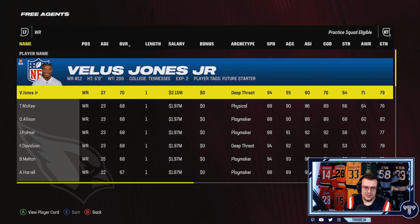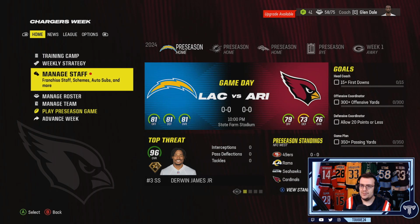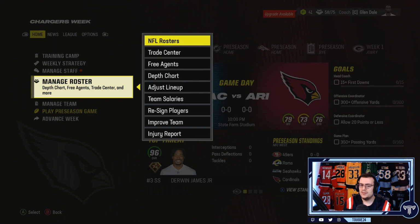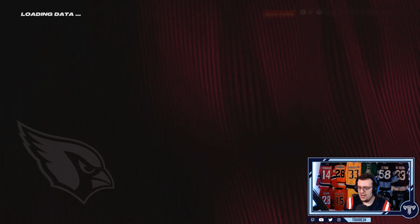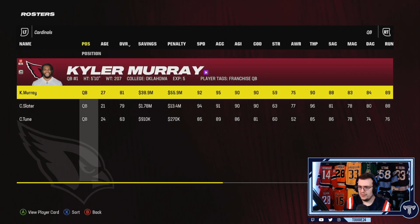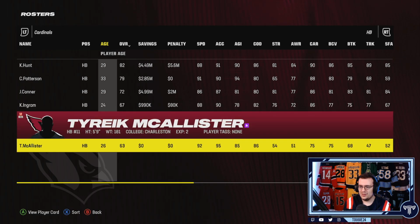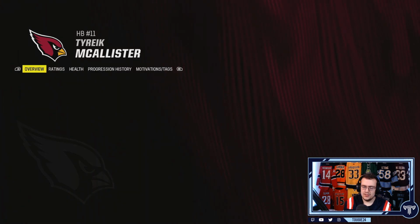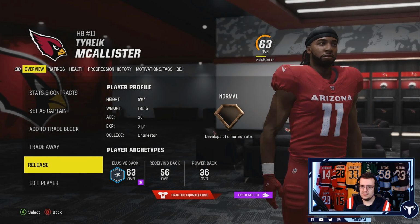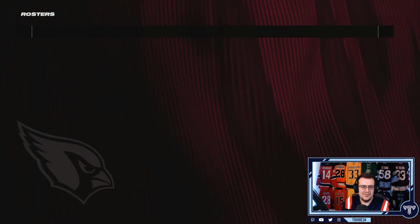Someone who knows nothing about the NFL, can you describe the level of rebuild this is on an NHL level? Think of an NHL team that should rebuild but kind of can't. God, who was a team for a while that should have rebuilt but just couldn't? Trying to think of a good example. Struggling. All right, we're gonna cut Tyreek McAllister. Philly? Yeah, Philly might be a good example. The incompetence at the top to not rebuild.